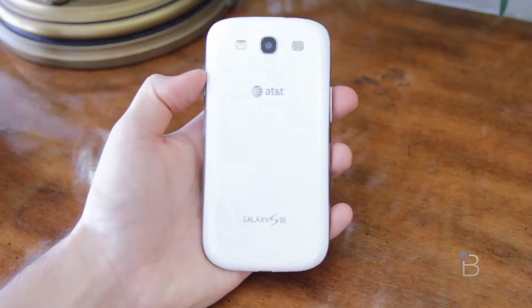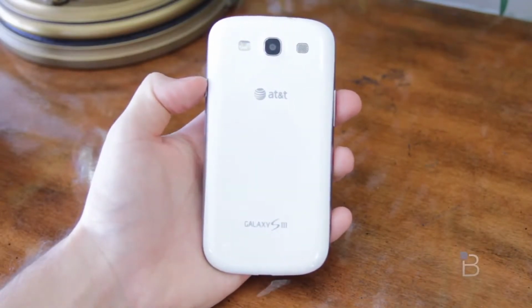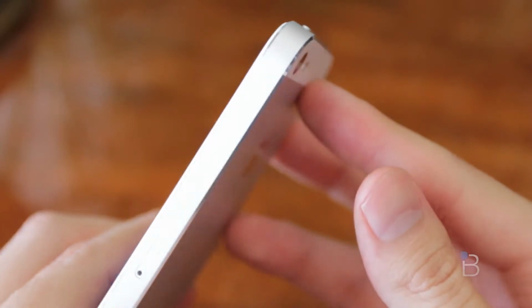The Galaxy S3, while it definitely doesn't feel cheap by any means, uses a plastic build and removable back, so it leaves a little something to be desired. Whether you love Apple or you hate Apple, you can't argue with the build quality, which is why this round goes to the iPhone 5.